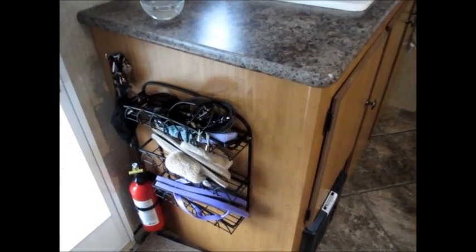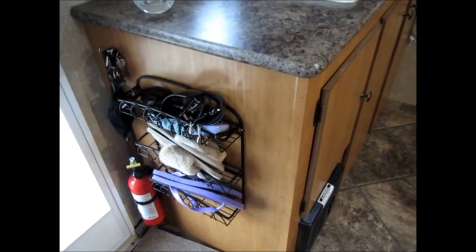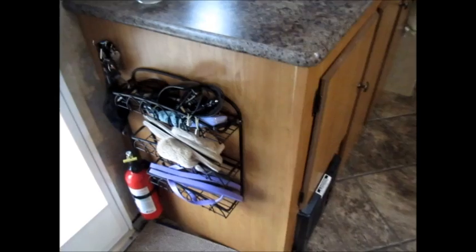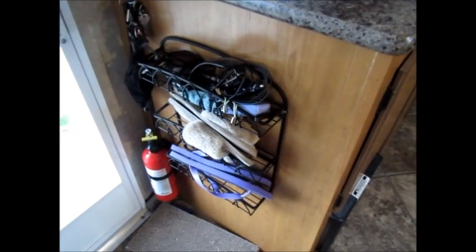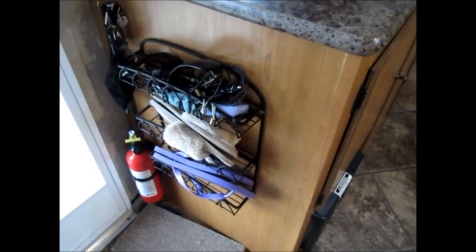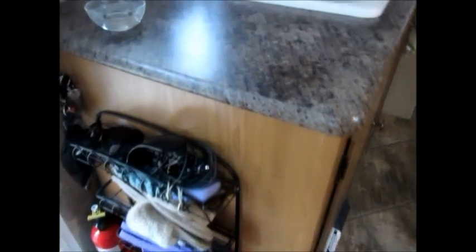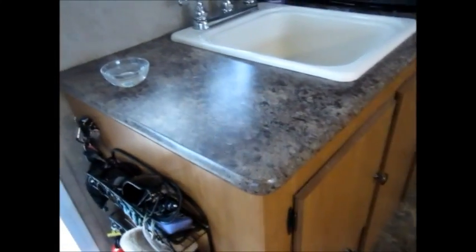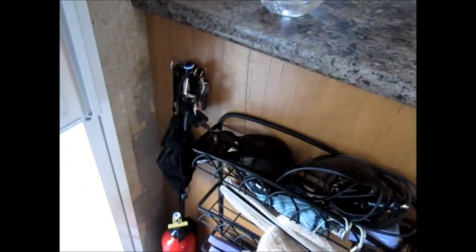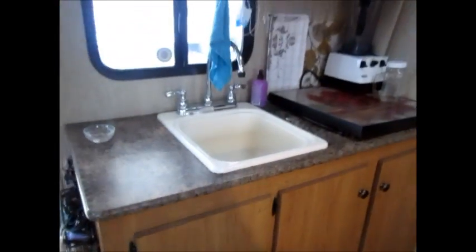This is actually a spice rack. I'm such a thrift store person, but this is a spice rack, and I just use it to hold my flip-flops. These are for going into the shower, and you want to make sure you have flip-flops if you use the public showers. And then my slippers for the cold nights, and then just sunglasses and miscellaneous things like that. And then I've got my little hooks there for all my keys, so they never get lost because they always go right there. So here's the kitchen.